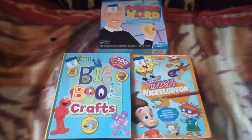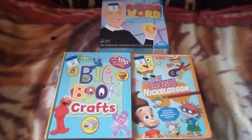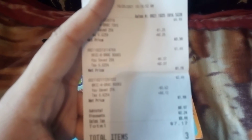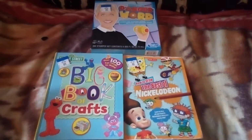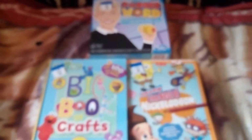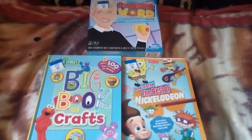We're kicking off Halloween week right here on TSR with a 3-item haul. All blue tag items accumulated for 25% off, totaling $7.17. Oh, and by the way, not really a major change, but Unique Thrift Store has brand new designs for their price tags. Anyway, 3 big names for such a small haul here.